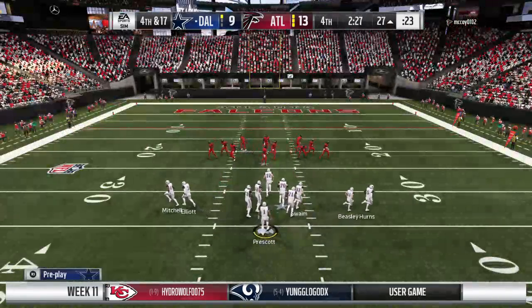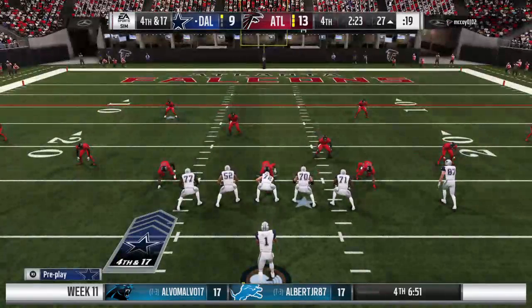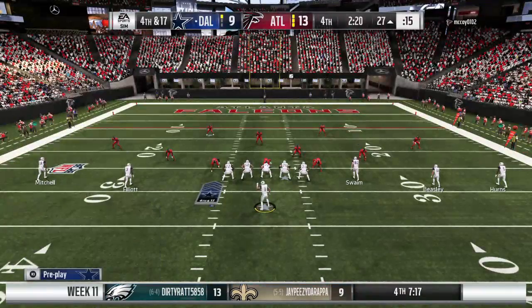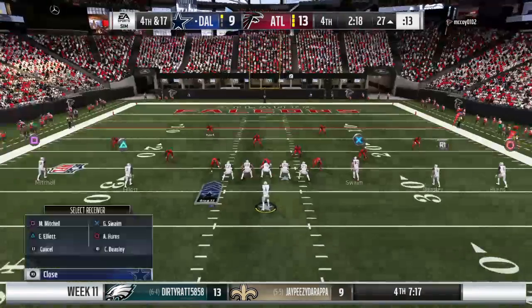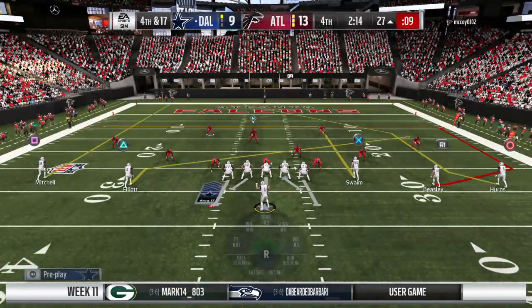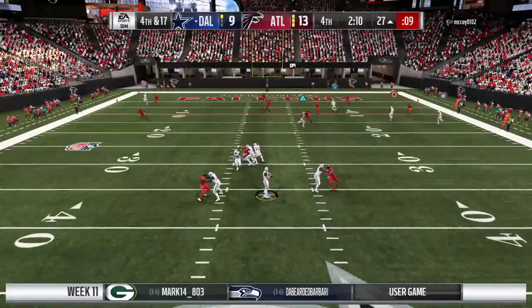One score down. Here we go. They're going to go for it here on 4th down. Go. 47. 46. As expected, they're going for it to keep the drive alive.